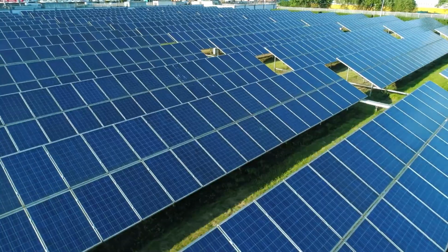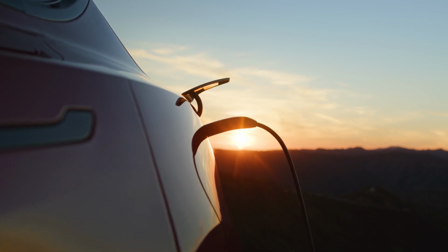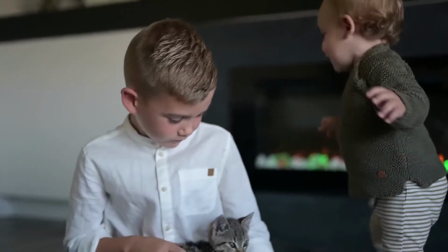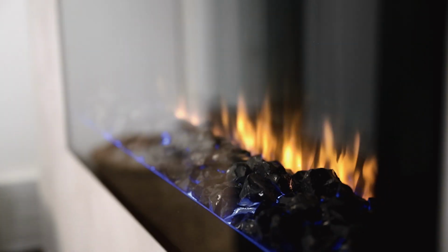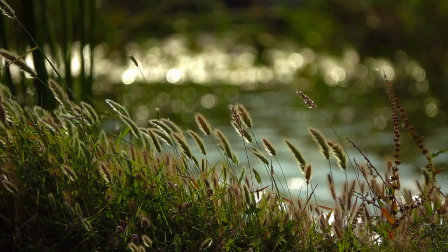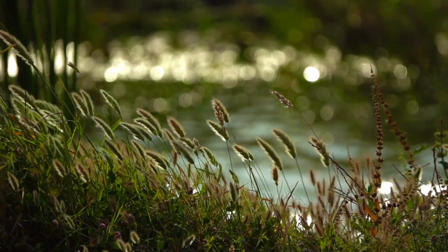As the world moves towards a more electrified future, it's not just things like electric cars that are going to be important. It's also electric heating sources, giving your family a place to gather around where you don't have to burn gas, you don't have to burn wood, you don't have to worry about maintenance and cleaning and the environmental impacts of combustion.